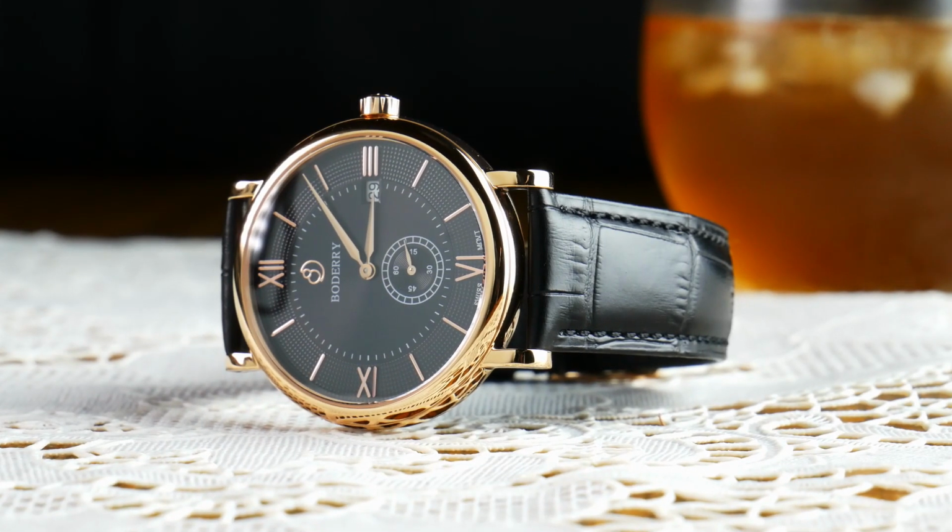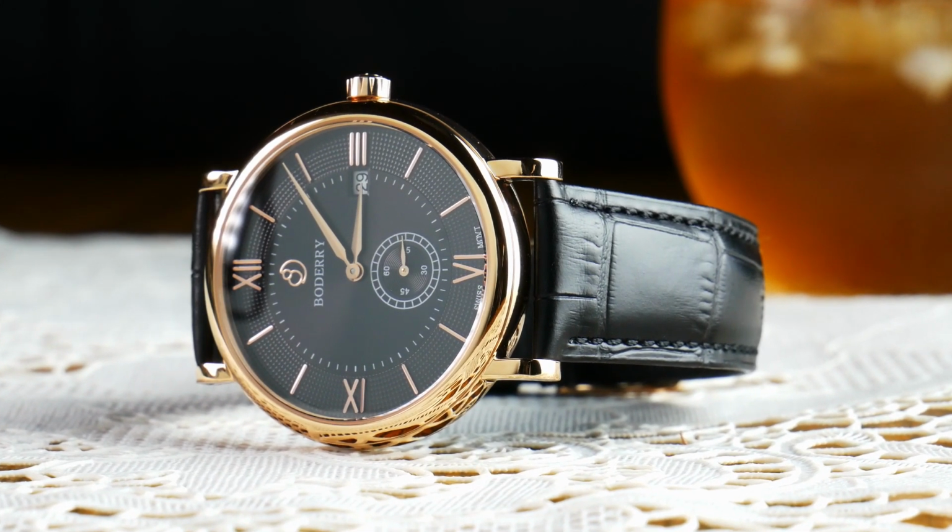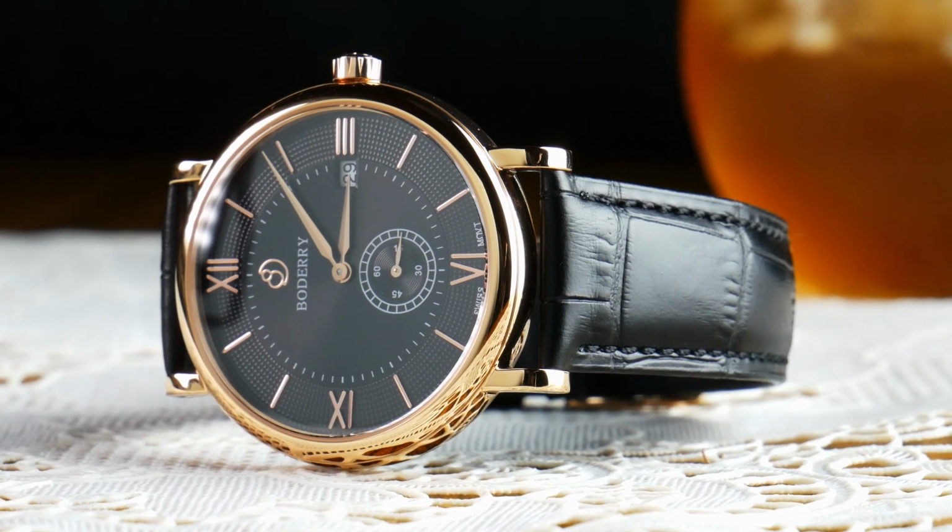Third is the dial. I really like the dial and the handset that they've done. I like the texturing on the dial. I like the small seconds hands. I like the Roman numerals. Everything about the dial is really well laid out.